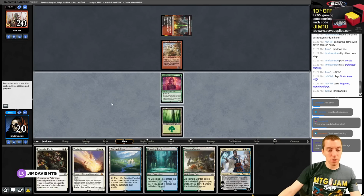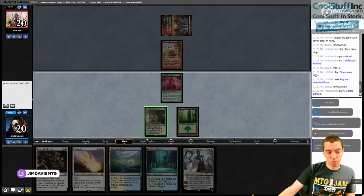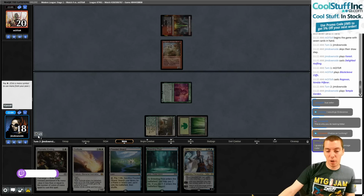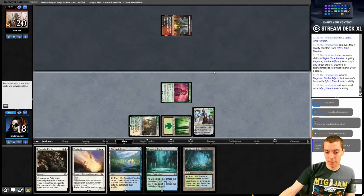Teferi, Time Raveler. Alright, so I can Teferi bounce this. They can always dash it and kill Teferi. I think it's a very good turn for us, though, so I think I actively want to do that. That costs them their whole turn, and I've already got my value, too, so that would make this into Repulse plus Time Walk, which is great, so let's bounce this.